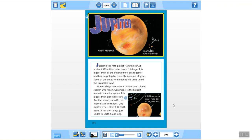One Jupiter year is almost 12 Earth years. It has short days, just under 10 Earth hours long. Rings are made up of rock, bits of ice, and dust. So the rings that are going around Jupiter are made up of little pieces of rock, bits of ice, and dust.